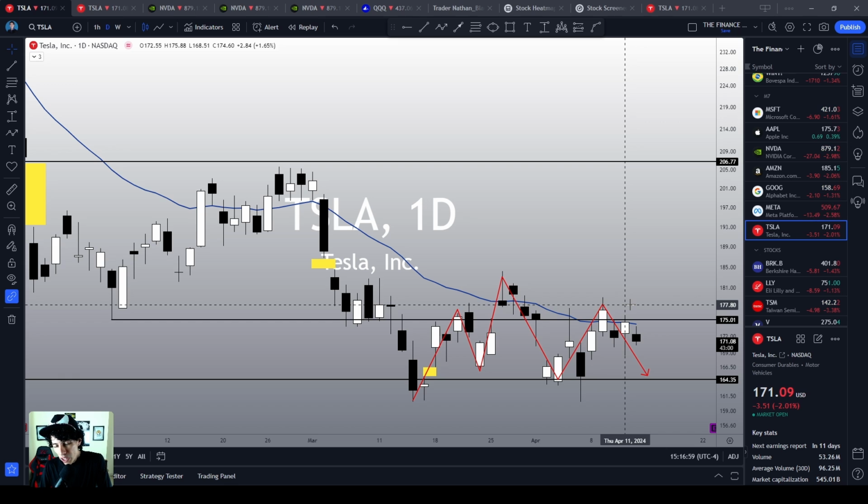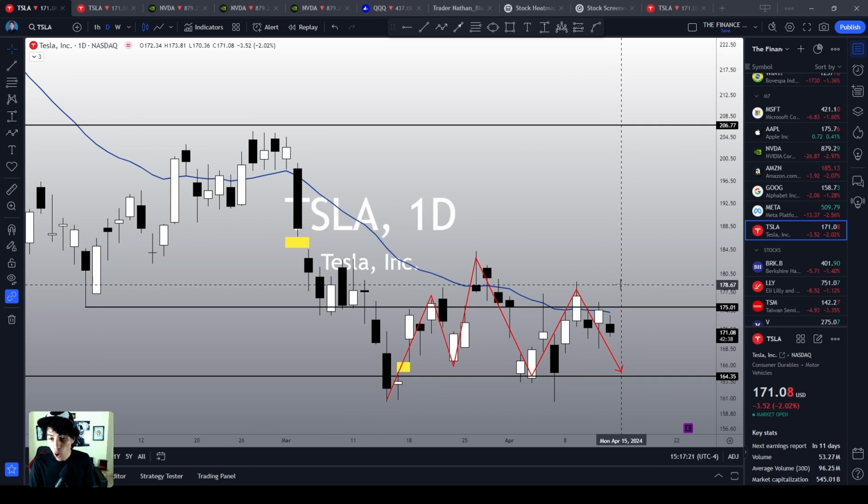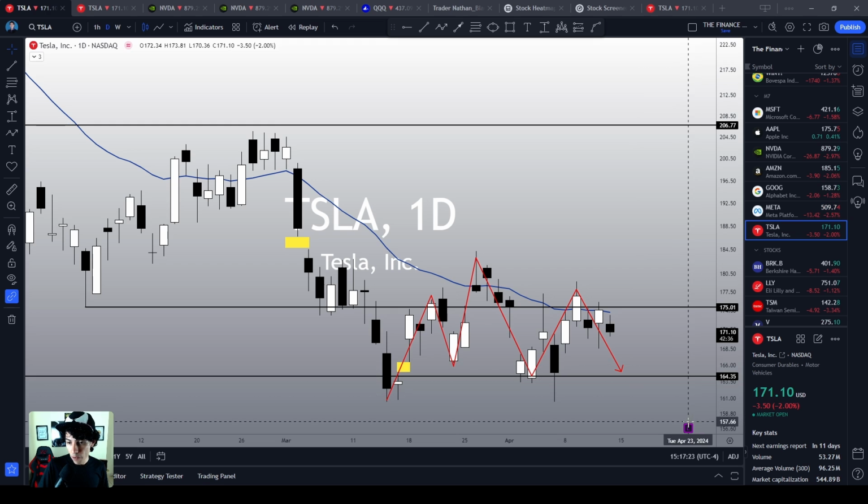So we are not going to see any meaningful bullish reversal over here so soon, as long as the indices maintain their bearish bias. As long as they still look weak, Tesla will probably look very weak as well. What can make things even more complicated over here? Well, we have earnings in 11 days.